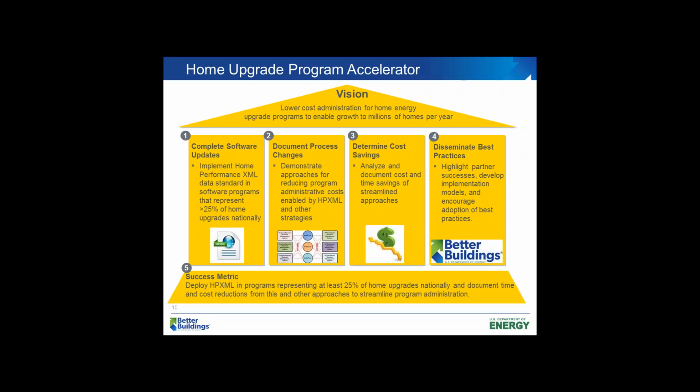We want to demonstrate approaches for reducing program administrative costs enabled by both HPXML as well as other strategies. And we want to also determine what the cost or the benefits impact from these changes. We want to analyze and document the cost and time savings of these streamlined approaches. And ultimately, we want to disseminate best practice. We want to highlight the partners' success, but ultimately we want to be able to identify which of these types of process improvements are replicable for other programs and share that information with other programs.